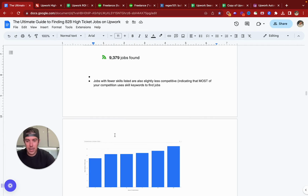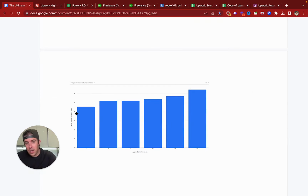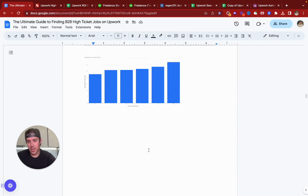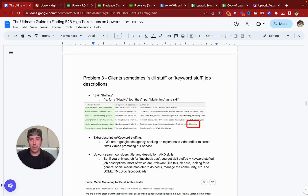I've also done an analysis on the number of skills listed on a particular job. It turns out, you can see this graph below, that jobs on average are more competitive as more skills are listed. That means what you want to do is not just go and do a search for skills, because you're going to find the most competitive jobs. If you want to stay poor, you can do that. But let's move on. Problem 3.